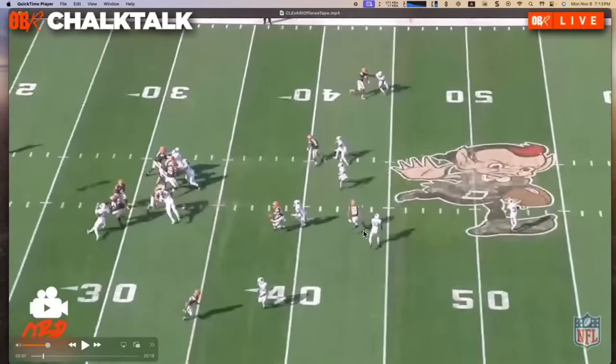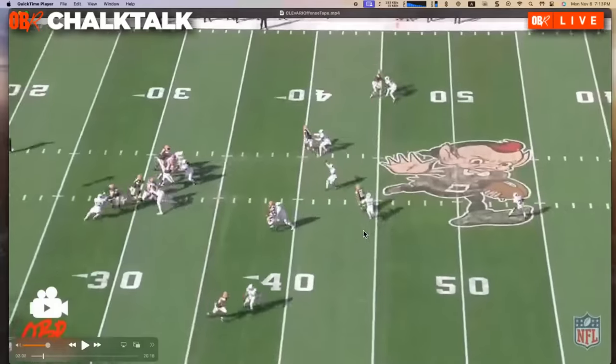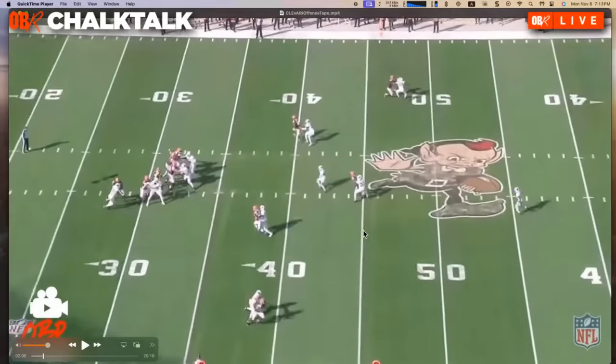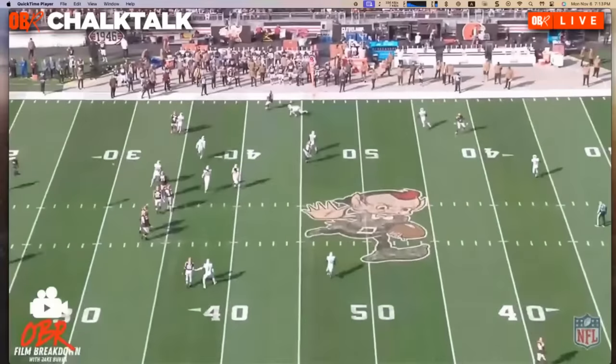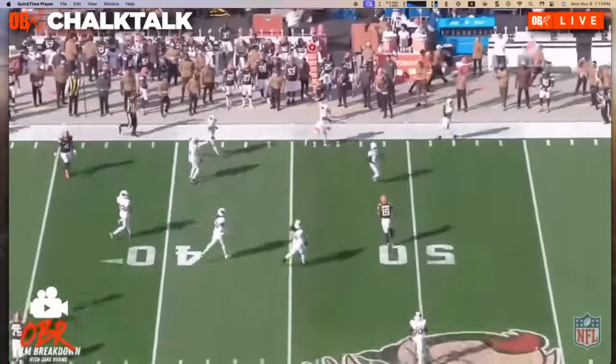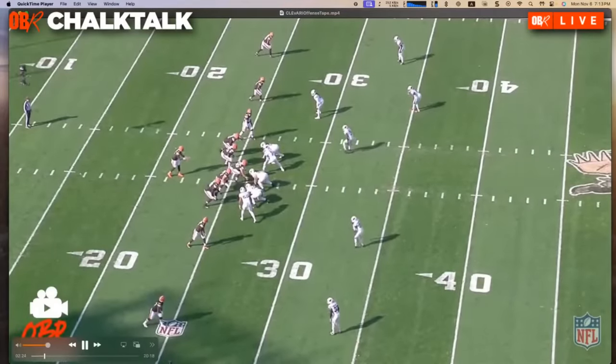And I don't think the protection's bad. You know, you can reset here in the pocket. You don't have to press forward and try to leave the way Watson does. If you sit in, you got a chance. He's quick to get out of that one. Again, getting back, knocking the rust off, all that stuff. You get a hold call on Jed, though, so it pushes it to first and 20 now.